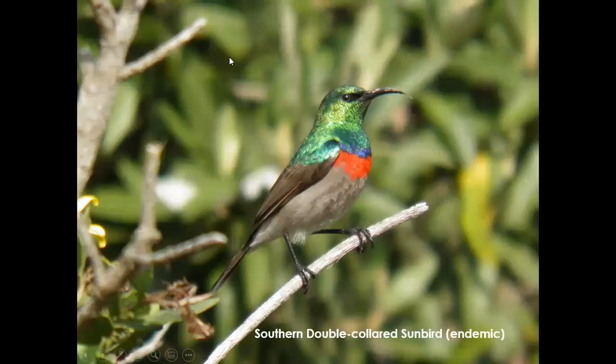It has red, but it's a small little bit of red here. We also get a greater double-collared sunbird, and his red is about double that. But we do not get the greater in Franschhoek. So Franschhoek, you will not find it. You will find them in Kirstenbosch. The 2 of them will be there together, but not in Franschhoek.